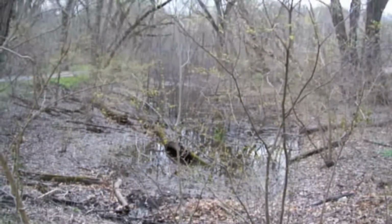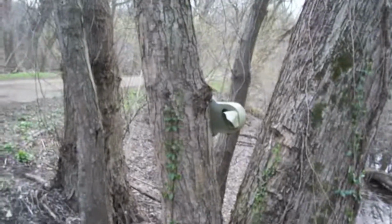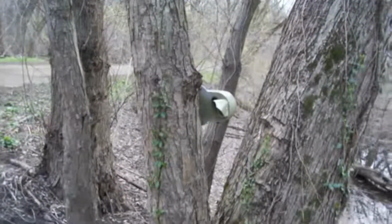They're singing their song. With the peepers behind me, we're going to get ready for our walk. We're going to head upstream, up toward the 340 bridge. Oh, we see another one of those counter boxes. I assume that's what they are. We saw one near Shepherdstown.